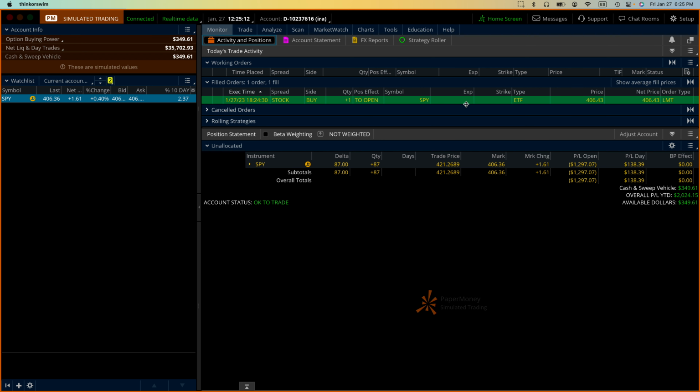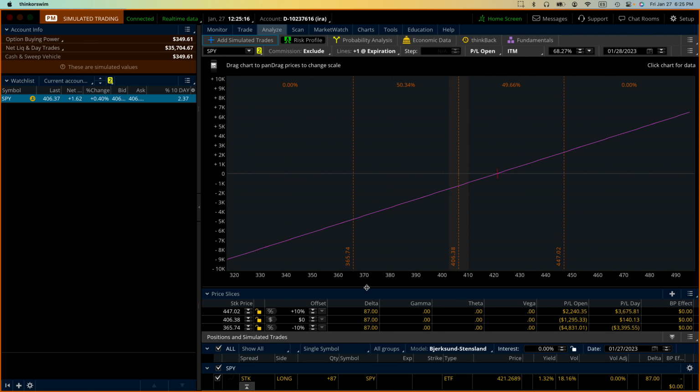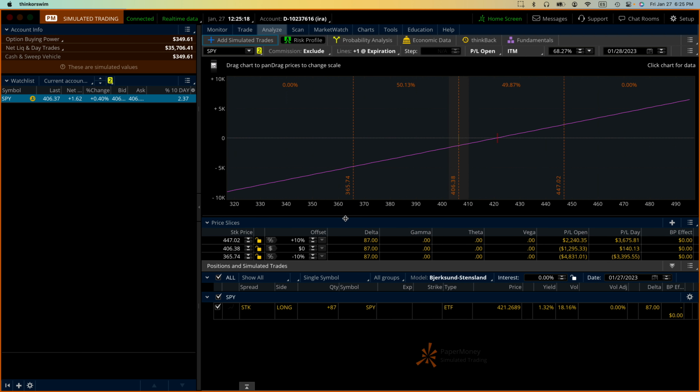And already filled. So how many shares we have and what is our average price? Go to the SPY Analyze tab, and then here you see we have 87 shares and our average price is $421. So we are just a stone's throw away from that, and then we'll begin positive territory. It would have to go above 421, and when it does, we will be in the plus column.